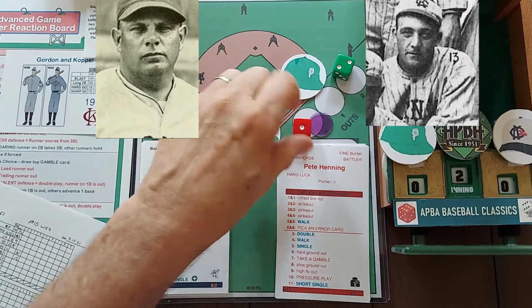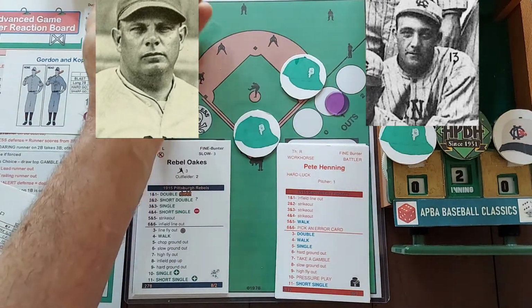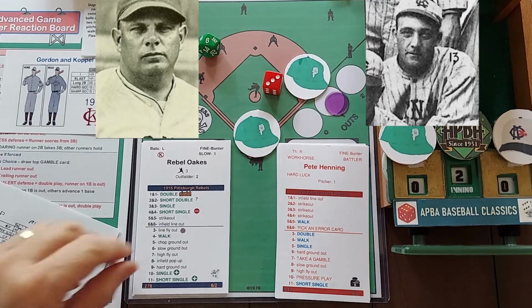Here's Rebel Oakes. Eight off the batter's card. Popped up on the infield. Caught by the shortstop, Johnny Rawlings. 2 outs.